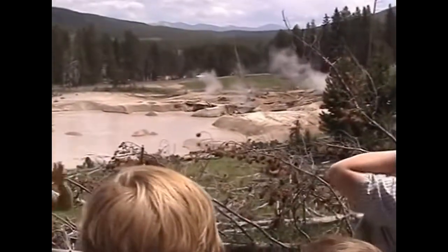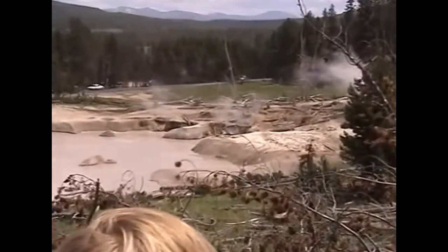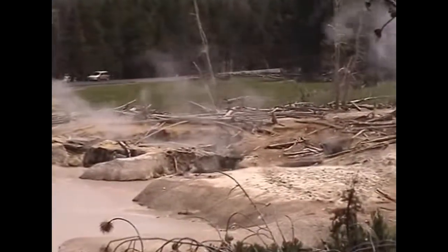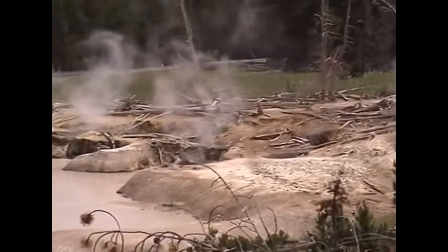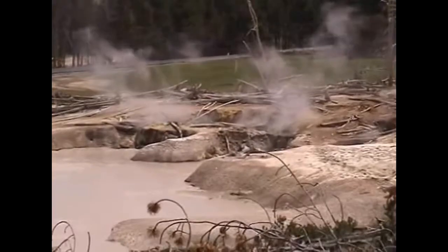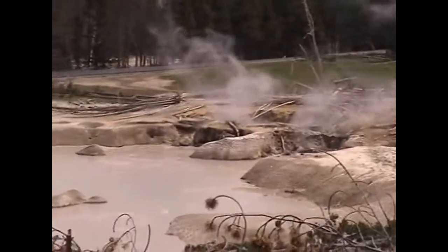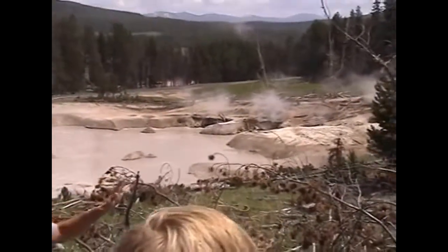That is a new area that wasn't here 3 years ago. And you can hear that frying pan effect, the tremendous hot steam rushing out of the ground. Temperatures in those steam vents are about 200 degrees Fahrenheit up to 220, so really hot temperature right over here. And it looks like the activity is increasing and heading off towards the trees, so who knows?